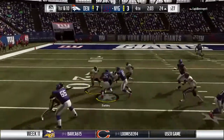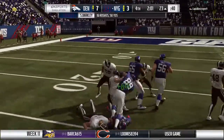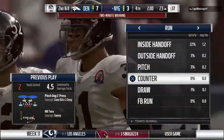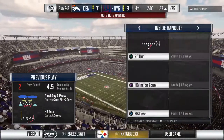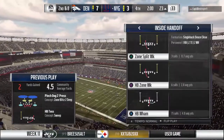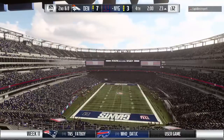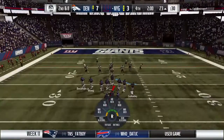After the penalty, they go with Barkley. It'll be a minimum pickup, and it will take us to the 2-minute warning. It'll be a gain of 2, and speaking of 2s, it'll take us to the 2-minute warning. Time for a break. We'll come back for the electrifying conclusion after this.